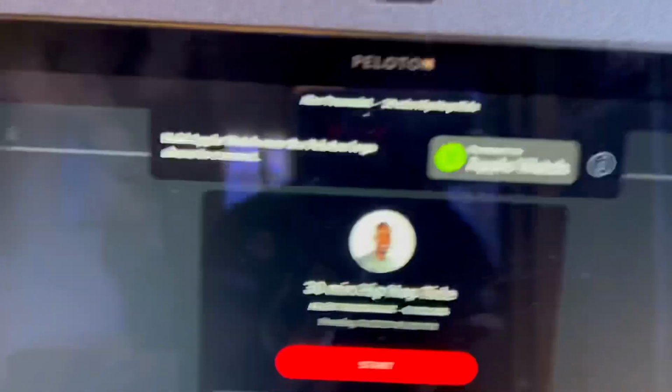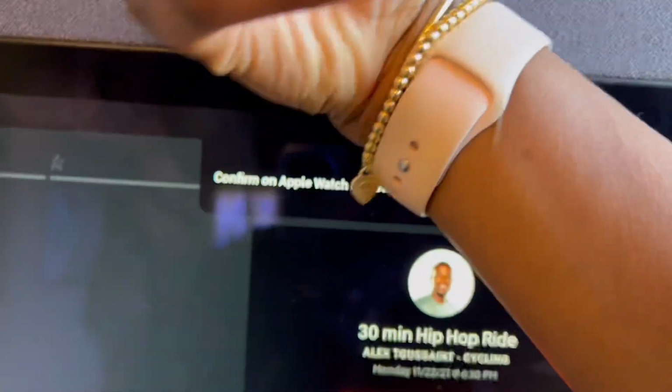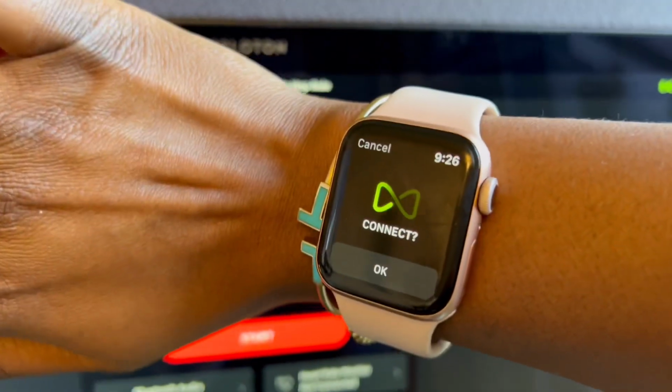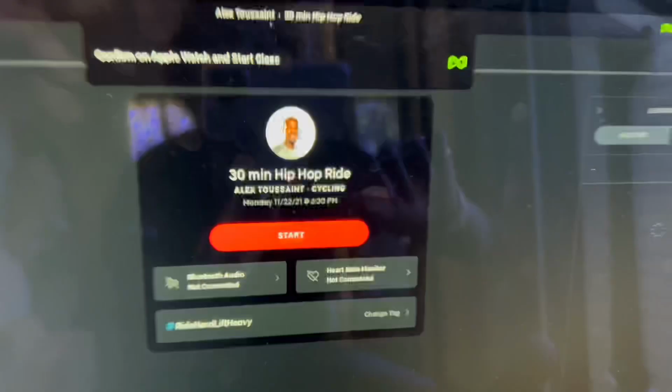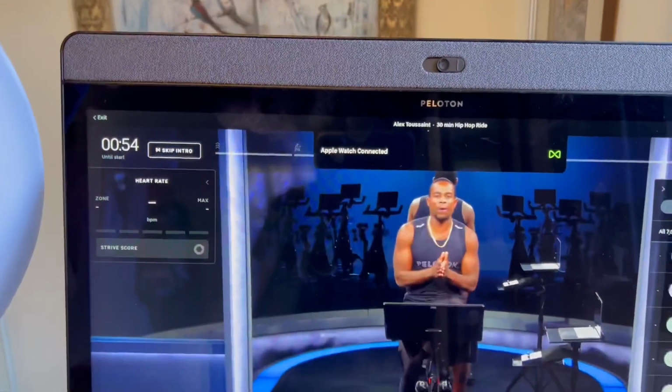And what I just wanted to show you was the Apple Watch connection. So what you do is just put your watch up to it. Your watch will say if you want to connect, and you will be able to connect your watch. Let me just start this. I'm going to do my 30-minute hip-hop ride, my first time.